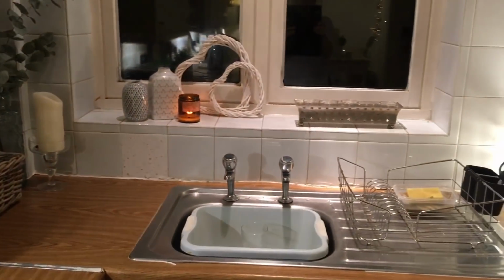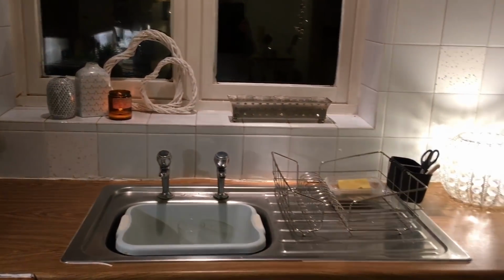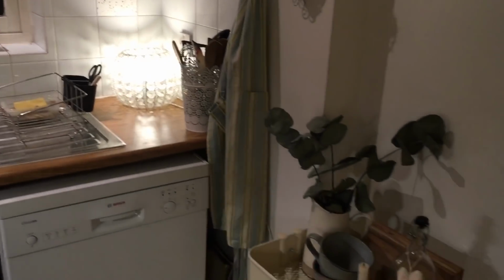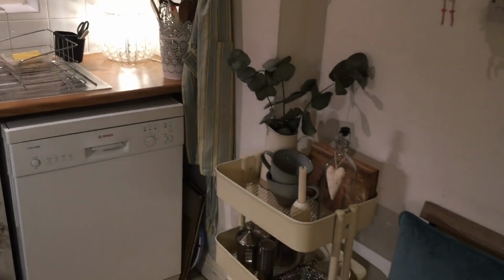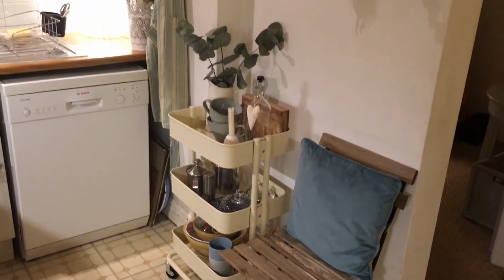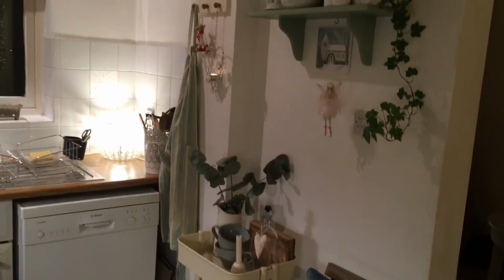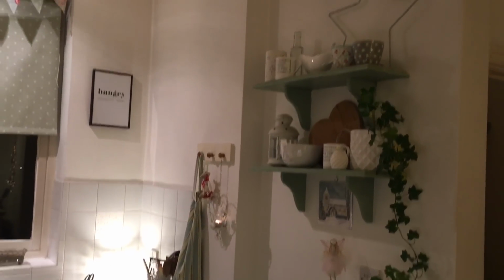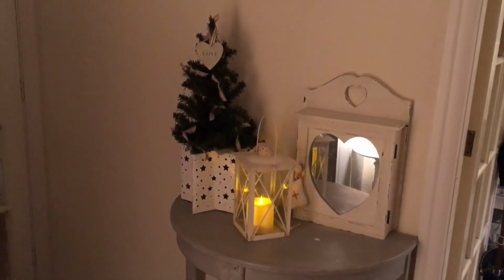My sink, which has been hinged, there is cinnamon Zoflora nestling in there with my dish rag in. Again, eucalyptus and candles, and it's all about texture, velvets and wood, and I absolutely love it. And my little Christmas fairy dangling there that was bought by my beautiful friend, and I am just so pleased.